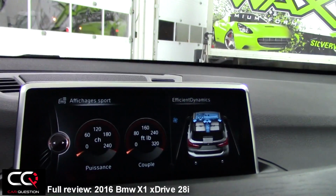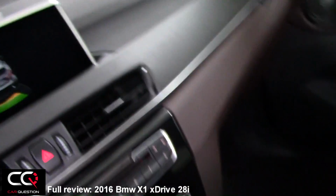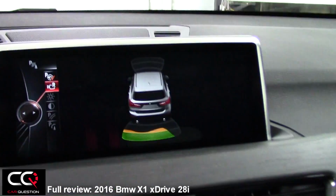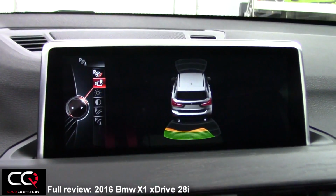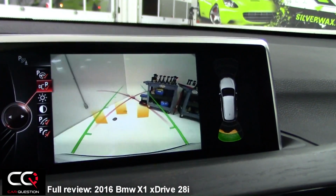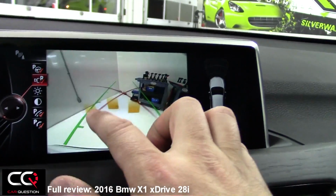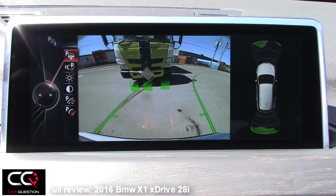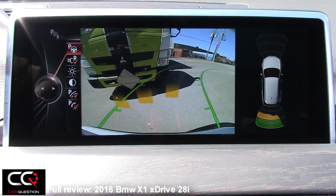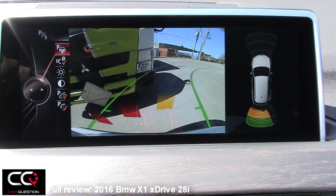And look at the quality, because it's HD. If I press here to enable my parking, my parallel parking maneuvers, by the way, it's automated. I'm going to also push the button right there so you can see how neat the HD camera is right now. You can see all these blocks right there is the proximity of all the objects that I might hit if I move into reverse. Once again, quite complete, and what a sound system.